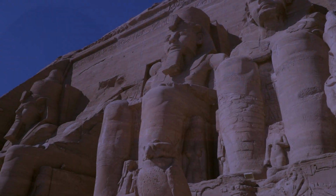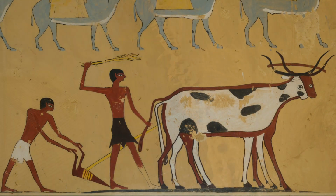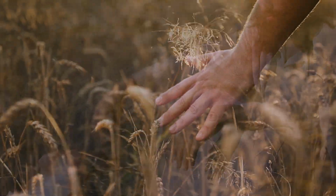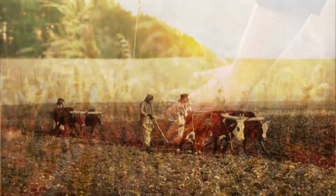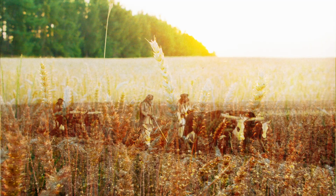God compared Israel's exodus from Egypt to him breaking the bars of your yoke. In the New Testament, Jesus beckoned his audience to give him their hearts, saying, "Come to me, all who labor and are heavy laden, and I will give you rest. For my yoke is easy and my burden is light." The yoke and the plow prepared the ground.